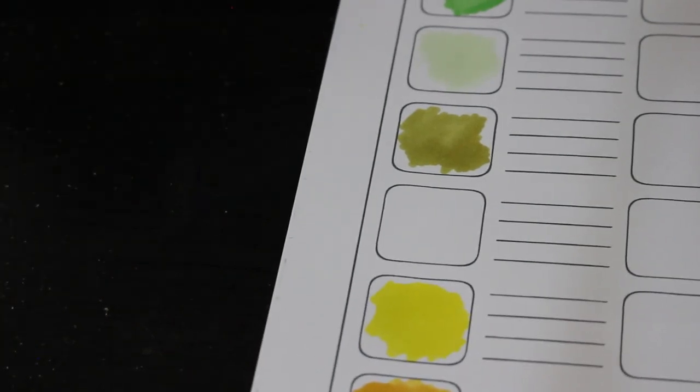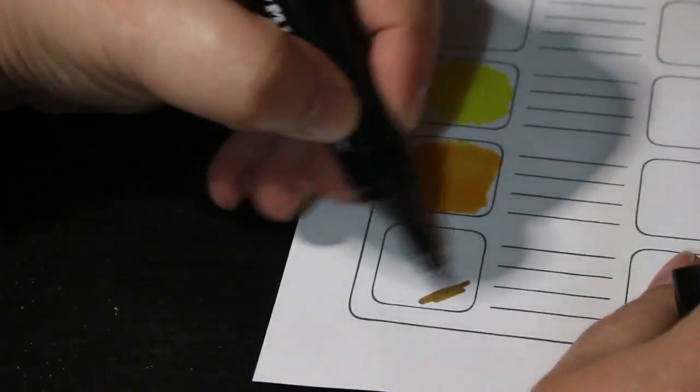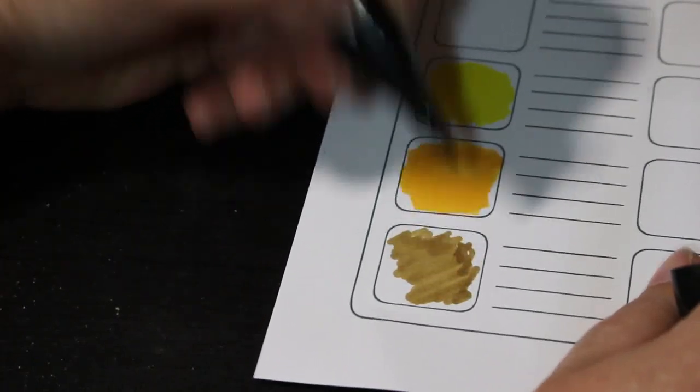Then we've got yellow ochre. So this is going to be a browny yellow. It should be a browny. There's the, that's melon. Yeah, so that's more of a brown than a yellow, but it is an ochre colour, and there is some yellow in it, so I suppose.